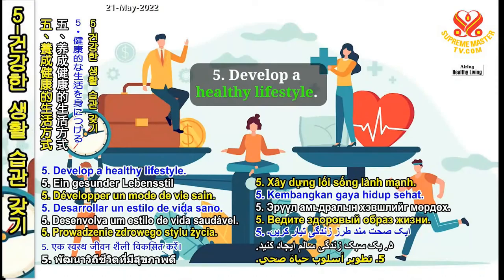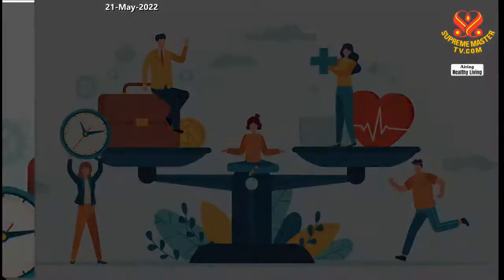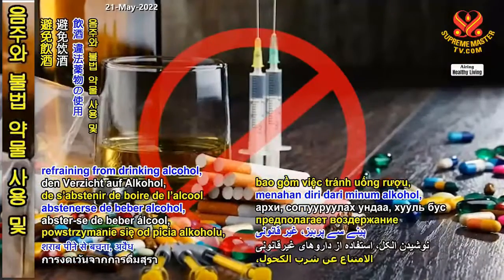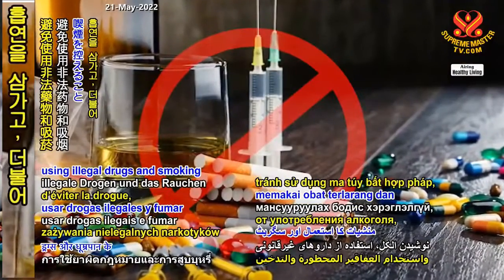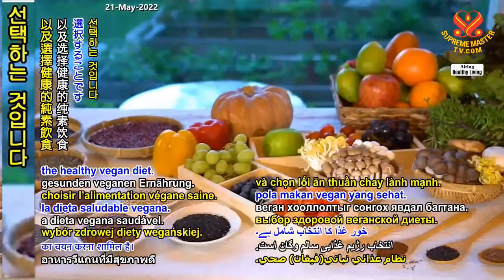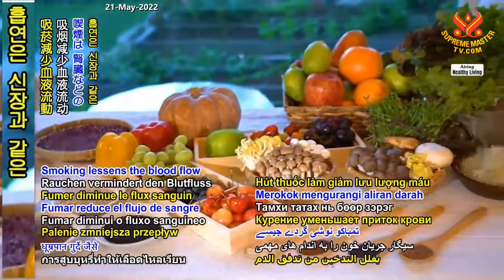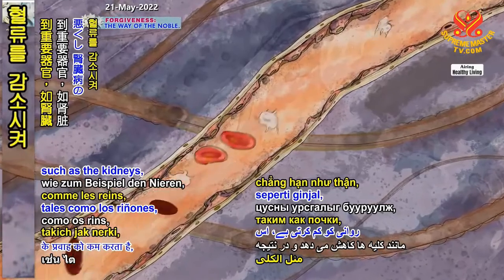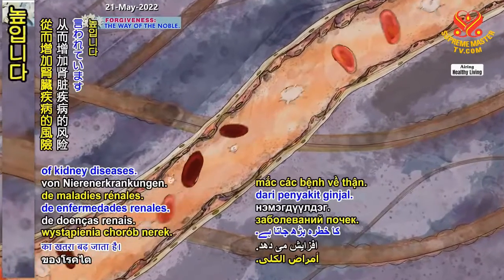5. Develop a healthy lifestyle. A healthy lifestyle involves refraining from drinking alcohol, using illegal drugs, and smoking, as well as choosing the healthy vegan diet. Smoking lessens the blood flow to important organs, such as the kidneys, thus increasing the risk of kidney diseases.